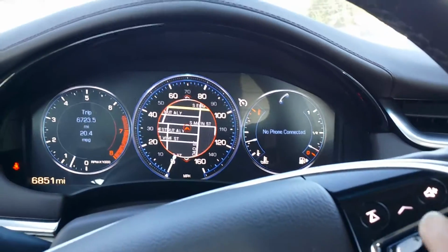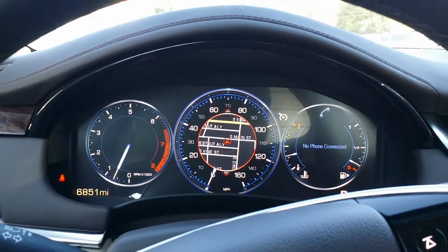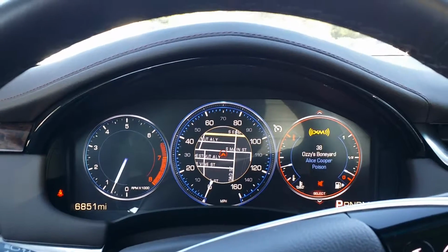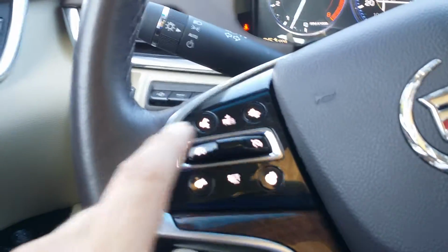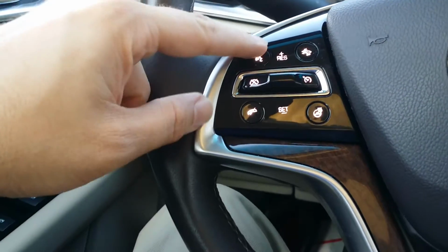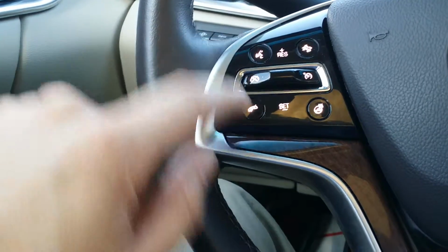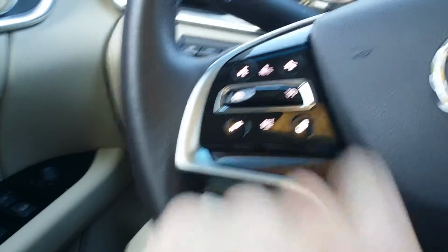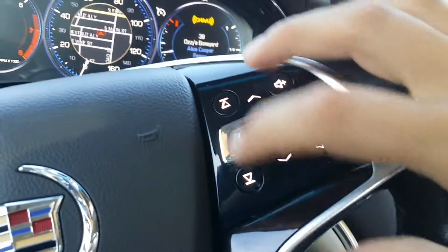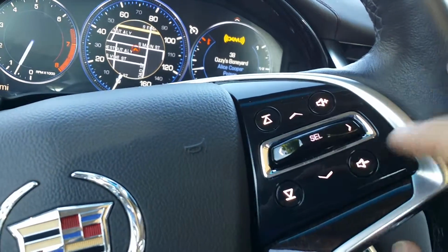Right here, we can switch between the three dials, change what's on each one. You got nav in the middle of that one. Let's see, we could put XM radio right there. Coming over here, you have your heated steering wheel, front collision assist. There is the hands-free right there, and your cruise control right here. Right over here, you can go through your favorites on the radio, and this was all the controls for the driver's information center. Volume, as you could see.